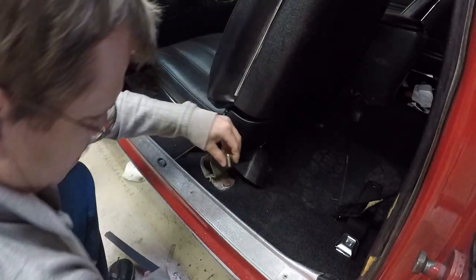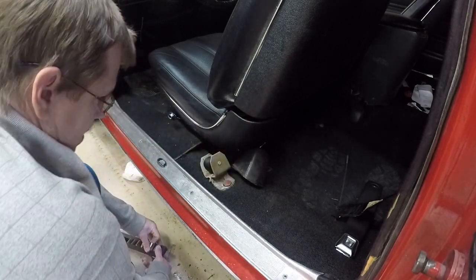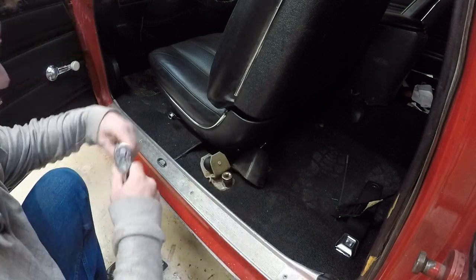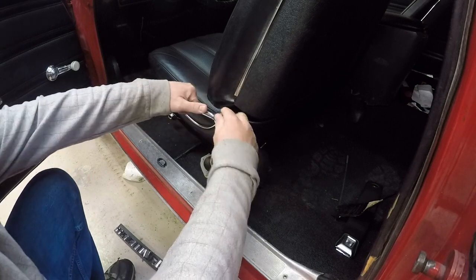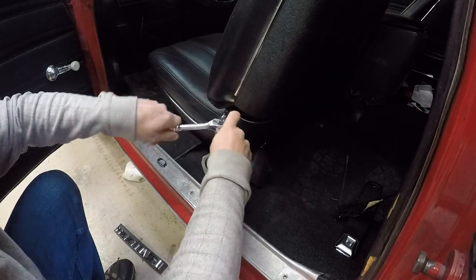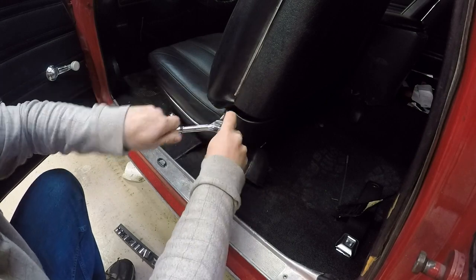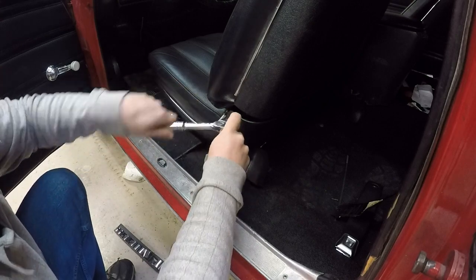Okay, see if my eyeball is correct. Is not. It's going to be 13/16. That's okay, it's why we bring extras. And I hope there's not a captive nut underneath, but we'll find out. Oh wow, that was loose. That was way looser than I was comfortable with. Doesn't appear to be a captive nut.